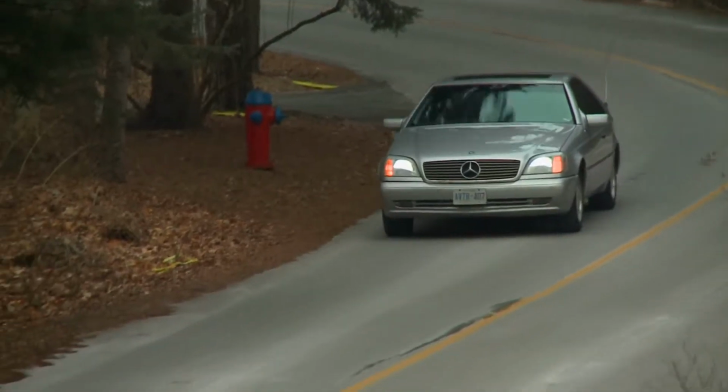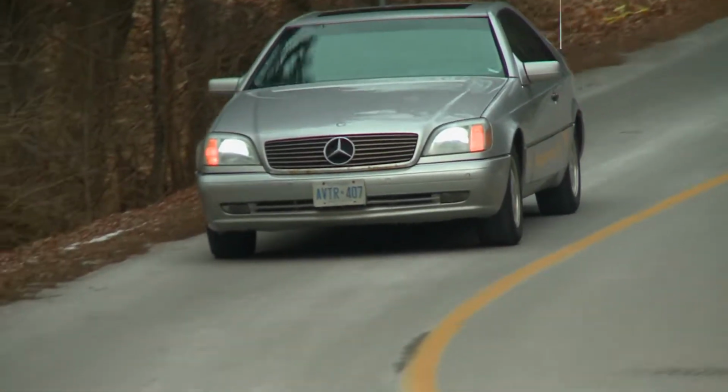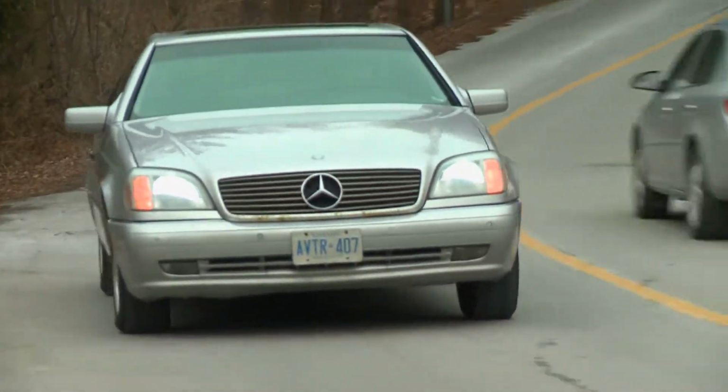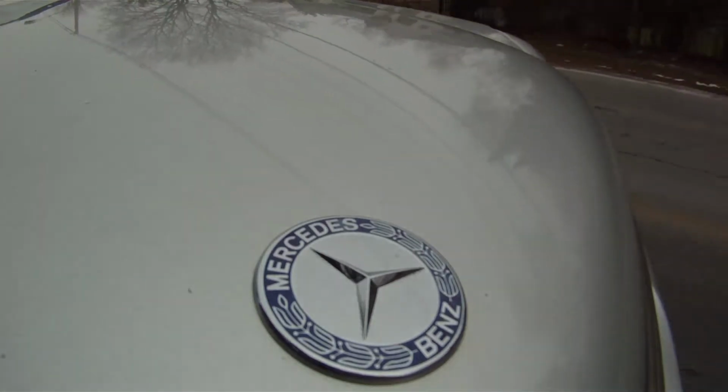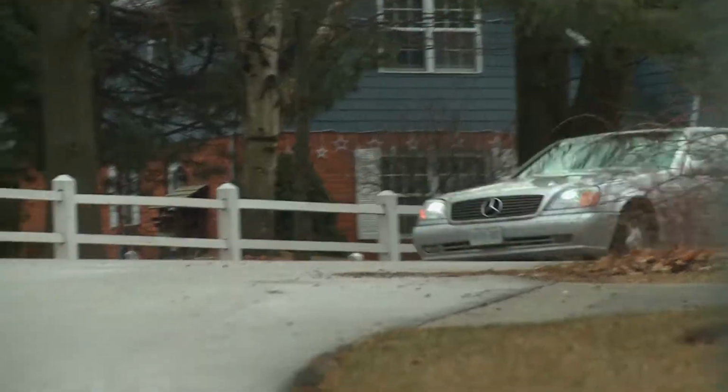Lo and behold, I found one, and it was going to find its way to an auction, but it got intercepted along the way. A friend of mine who's a dealer had it, got it for me. I paid $8,800.